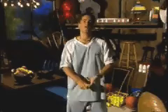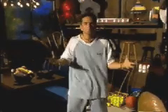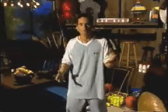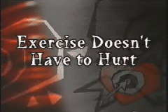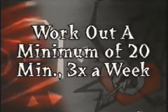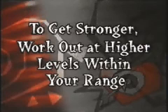You know, measuring your resting heart rate, your individual target heart range, and your recovery heart rate, those are all important tools to fitness. Kind of helps keep you on track, lets you know whether or not you need to boost up the intensity of your workout so you can maintain and achieve those cardiovascular fitness goals. Exercise doesn't have to hurt in order for it to be good for you. You can reap all the health benefits of exercise by working out a minimum of 3 times a week for 20 minutes at a fairly comfortable pace. Of course, if you want to get stronger and faster for competition or just for personal satisfaction, you'll have to crank up the intensity as your fitness improves and work out at higher levels within your range.